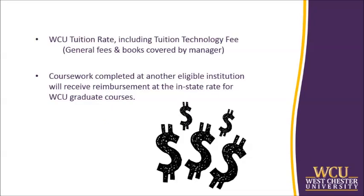What expenses qualify for reimbursement? Tuition at the WCU in-state or out-of-state rate based on your specific residency is eligible for reimbursement. This includes the tuition technology fee. However, general fees and books are to be covered by the manager. Those completing their graduate coursework at another eligible institution will receive reimbursement at the in-state rate for WCU graduate courses. Any tuition expenses above the WCU in-state rate is the responsibility of the manager.